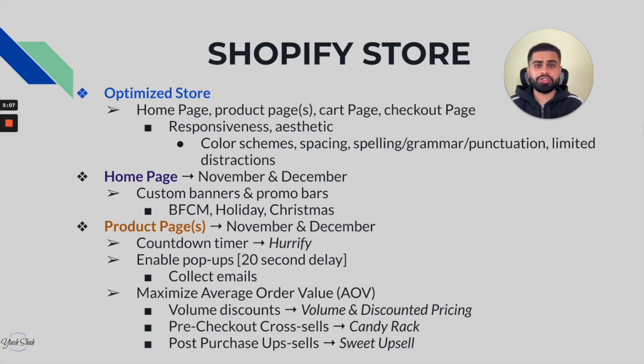I also like to make sure I'm enabling pop-ups. A lot of people do sleep on pop-ups, but it's very important that you have these enabled so you're collecting these customer emails. And of course, you can later leverage these emails and send out different email marketing campaigns, flows, and sequences. Just a little tip, I also like to make sure the pop-up doesn't come right away upon landing on the store because that can definitely serve as a distraction. So usually I like to wait about 20 seconds and have the pop-up come up right after the potential customer finishes browsing around the store and reading what they have to read.